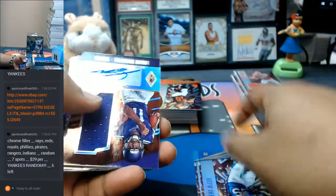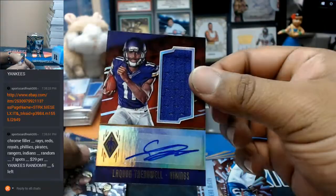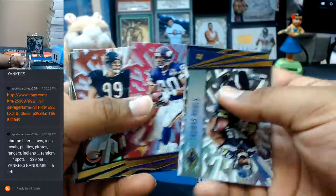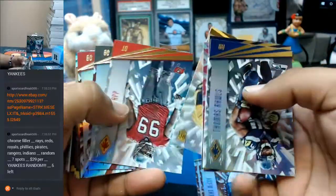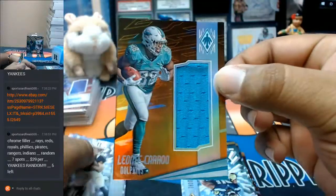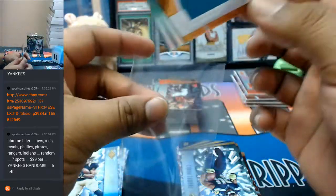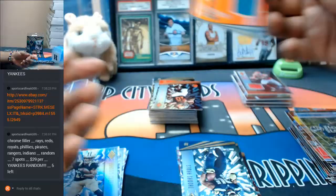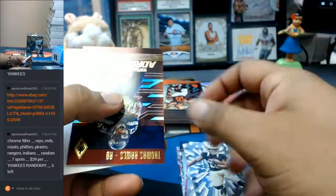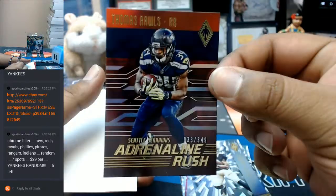See what's in this. RPA for the Vikings, Laquan Treadwell. What's this thing numbered? /299, Leonte Carew for the Dolphins with a patch. This thing numbered? It is /49. What else we got? What is this? Thomas Rawls /349 for the Seahawks.